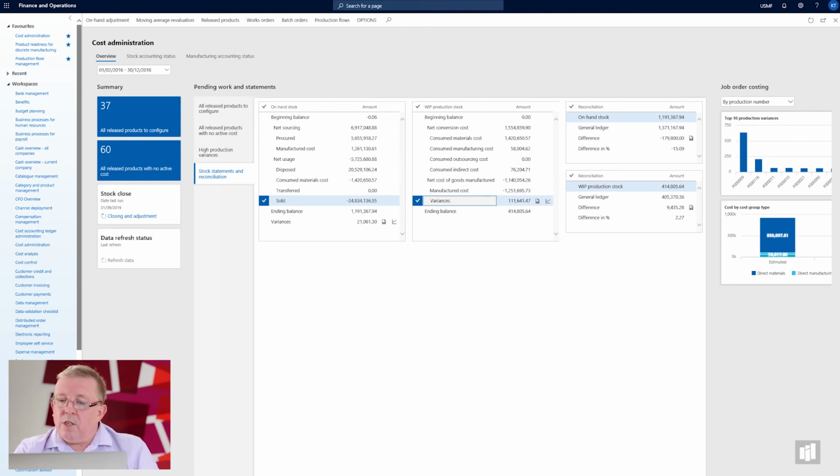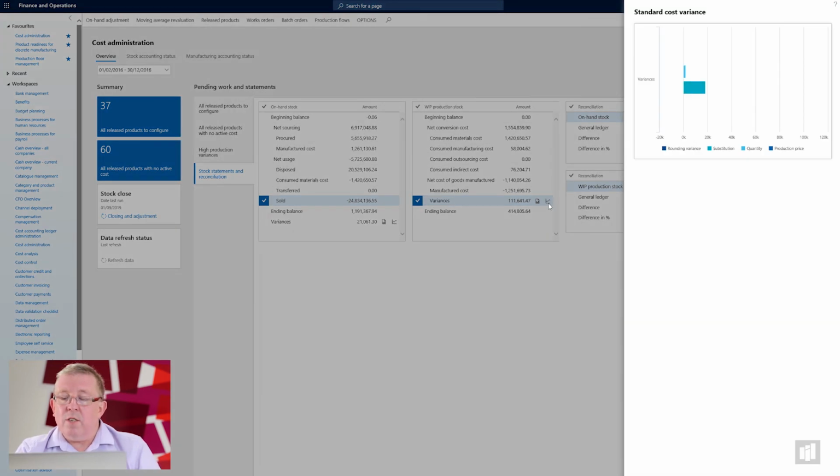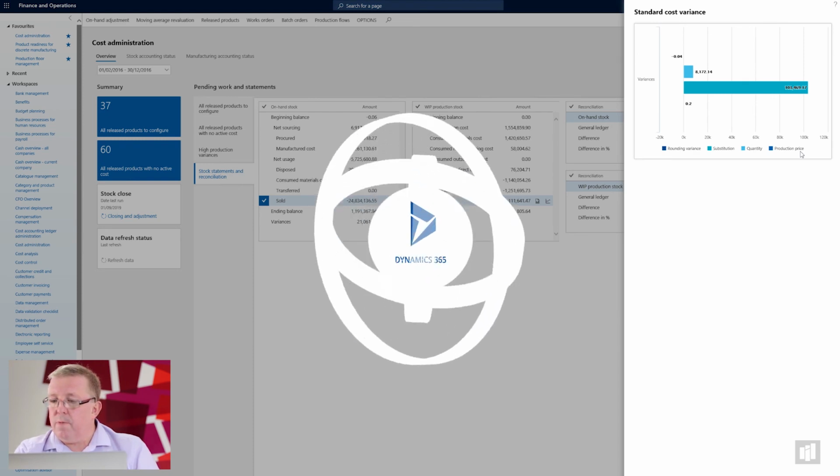Key to one of the areas is some of the variance reporting. So if I look at the variance on my production, I can see a breakdown of my production and show where those variances have come from. They might be quantity-based variances, they may be substitution variances because I have used some other materials, or it might be for various production changes that have happened during the manufacturing process.